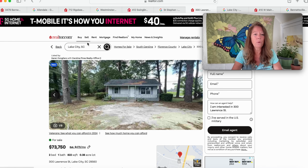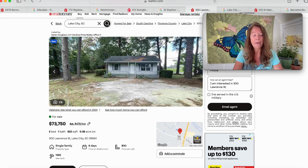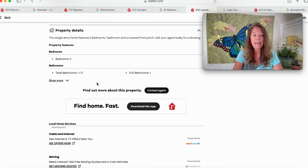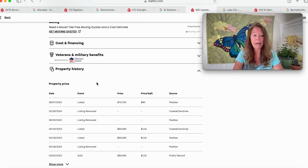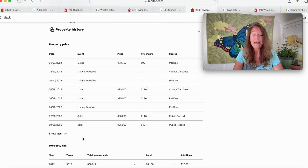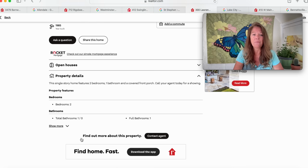Okay, 300 Lawrence Street, Lake City, South Carolina, 29560. And again, it's only been on the market for 8 days, 1985 build, single story featuring 2 bedrooms, 1 bath, and a covered front porch. That's all they're going to tell us. And when we look at the history, okay, this one was sold in February. Oh, sorry, I got to click more here. Sold in 2001 for $35,000. Then it was sold in 2023 for $95,000. Then they listed it in April of 2023 for $95,000. Then it was removed a couple of times, and now they've listed it for $73,750.